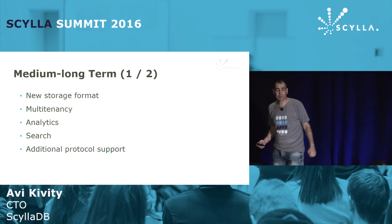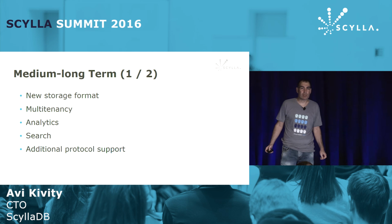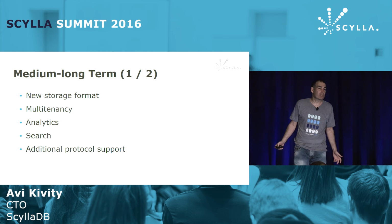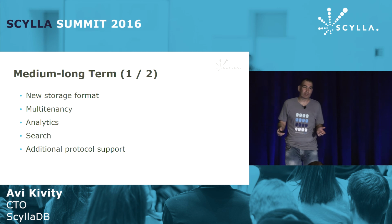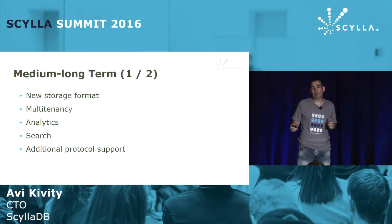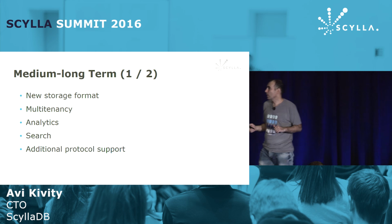We will also introduce full text search and additional protocol support. And by that, I mean protocols like Redis, so that we can leverage all of the hard work we did on high availability, fault tolerance, and on performance, and just bolt on a new protocol processor, and you can use your Redis applications with Scylla, or perhaps other databases as well.